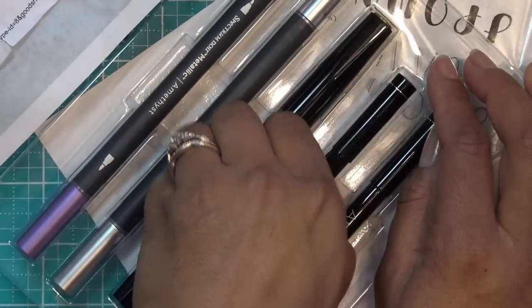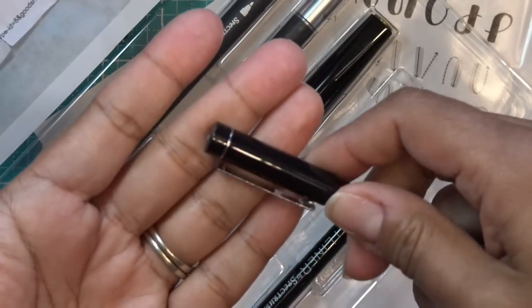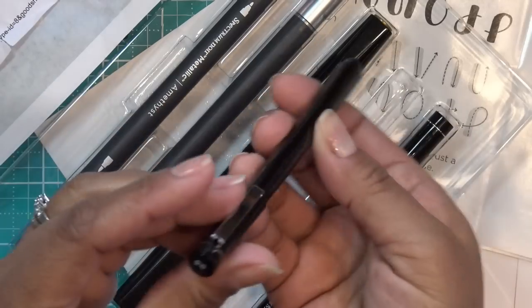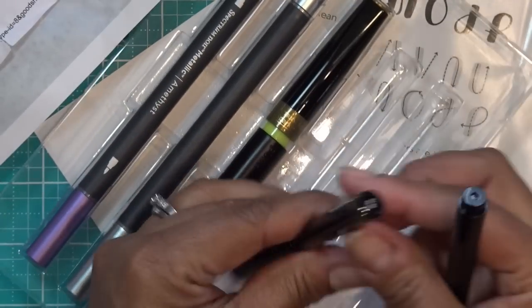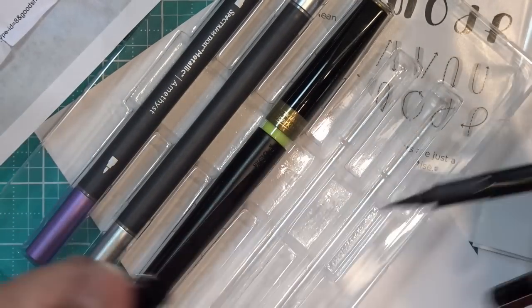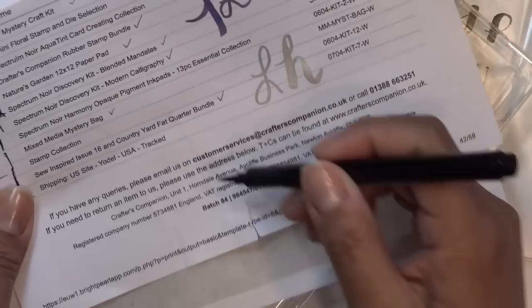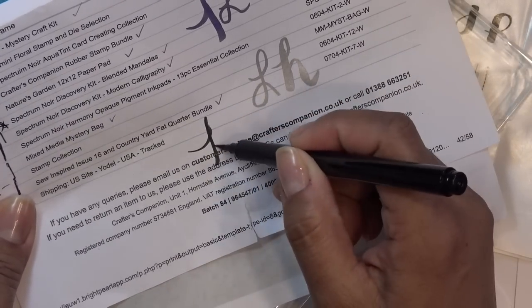And then your art liners are really pretty. I like the little silver detail from the clip. Really nice pen. And so we have a couple art liners in 0.5 and BR. Oh, this is like a brush. I don't know if you can see that. It's very, very fine.